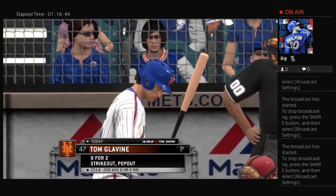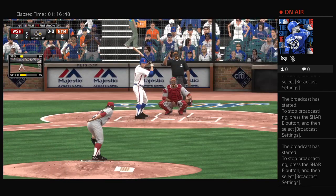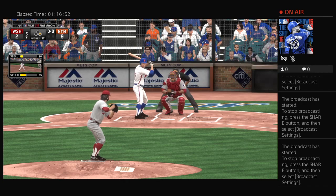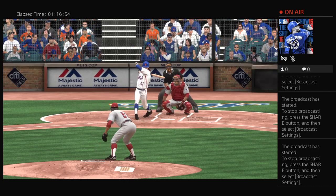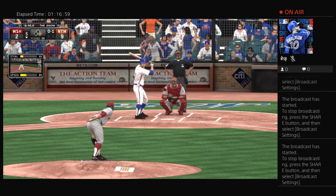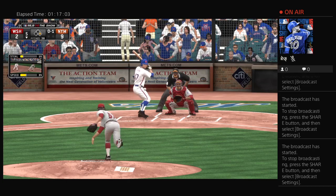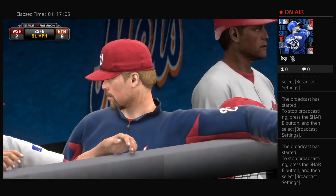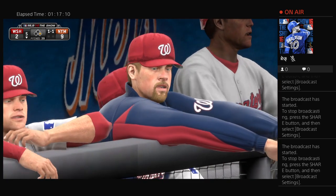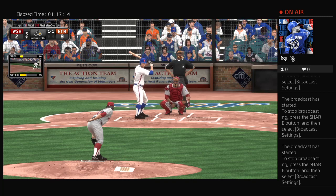Tom Glavine come forward now. He's popped out and struck out in his first 2 plate appearances. And he gets a piece of this one to foul it toward the backstop. Off the plate, 1 ball, 1 strike. That look says it all in the third base dugout. That's not the look of a guy who's going to be sleeping well tonight, is it?